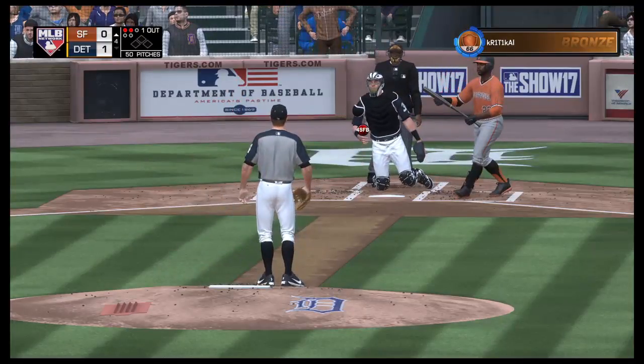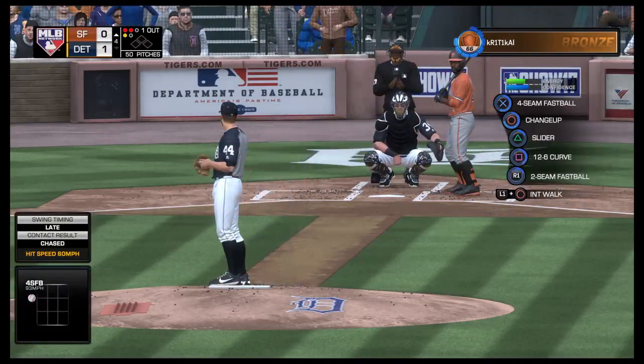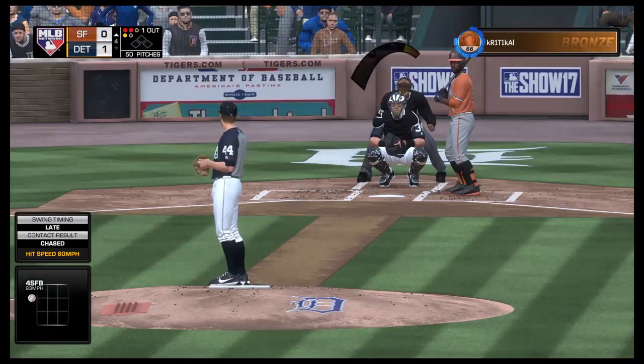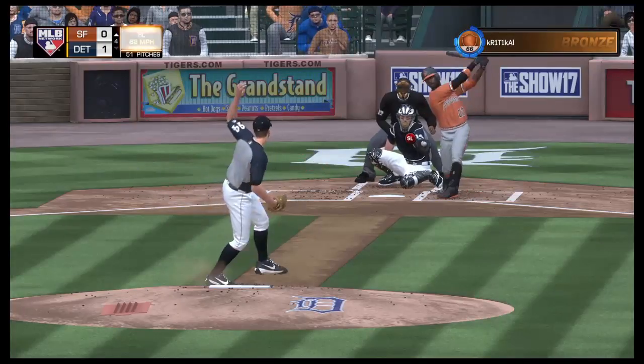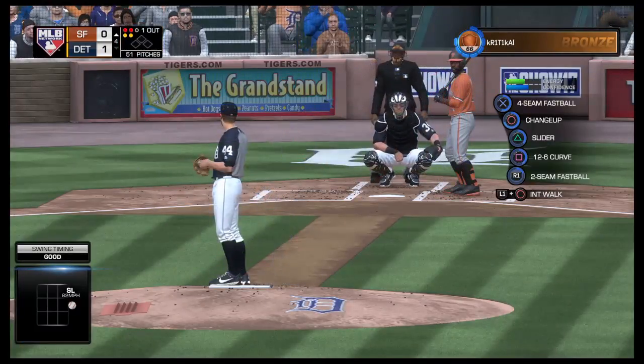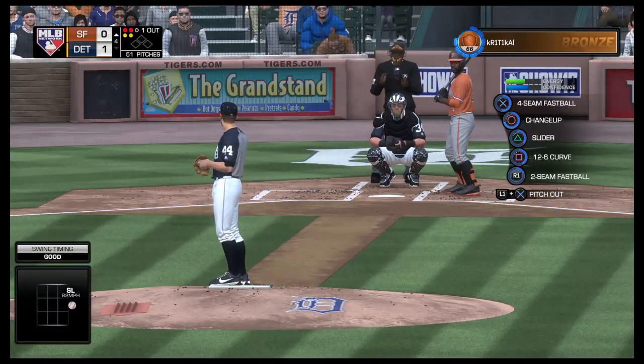And a ball popped foul to the right side, out of play. Man, I like the last two pitches. A changeup and then a fastball, and he's late with the swing on the fastball right there. You got him in between right now, and that's an advantage to the pitcher. Swing and a miss, 2-2 now.